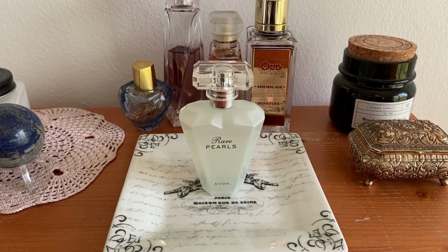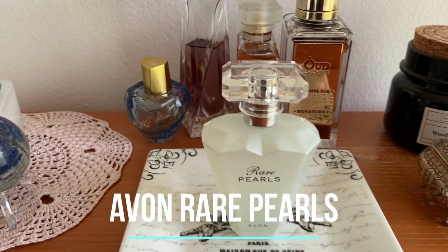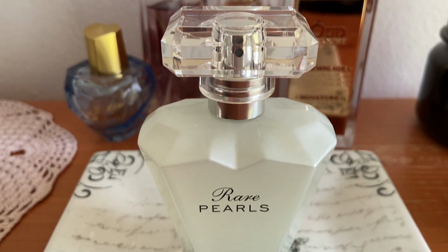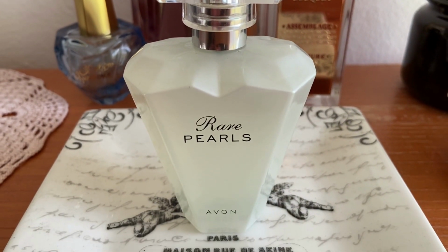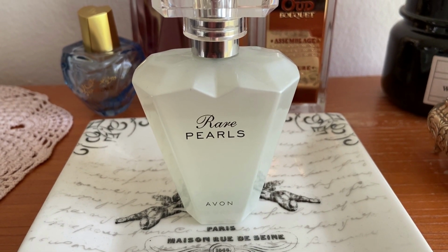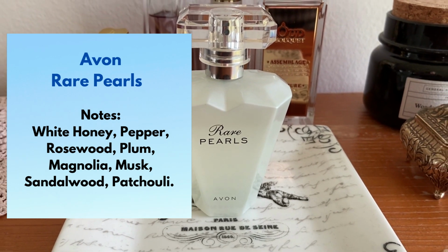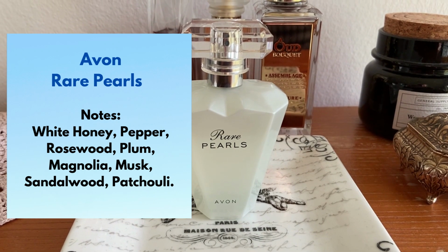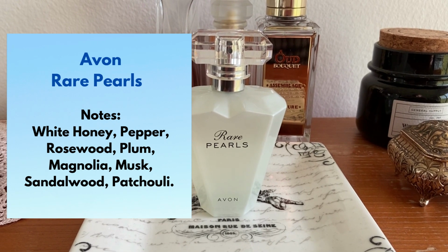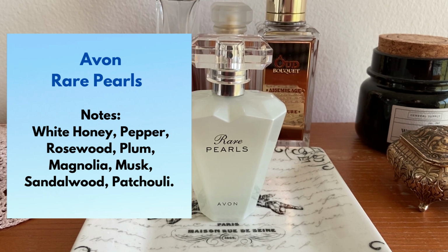So the next fragrance that I want to talk about is actually a cheapie. And I'm talking about Rare Pearls from Avon. And this one was released in 2004. And I've known about this fragrance for a very long time, but I just never decided to get it. And I'm glad I finally did, because this is a beautiful white floral scent with magnolia, honey, some woody notes and musk. It's a classic white floral, it's elegant, but it doesn't smell overly expensive because it's a cheapie from Avon. But it's one of the better ones from Avon.